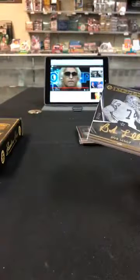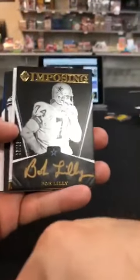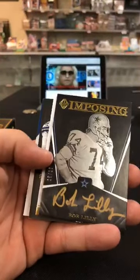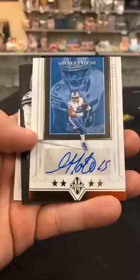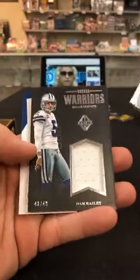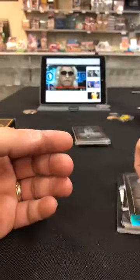Bob Lilly. What group break we doing next? We got a bunch of them to do. We're going to be here late tonight, boys. Majestic Box 5. All right, we can do that. Let's go, baby. Golden Tate. There's two autos, Chad. One of them can be the buyback of Brady or Manning. There's a 101. Boom. It's a base, but it's Melvin Gordon 101.